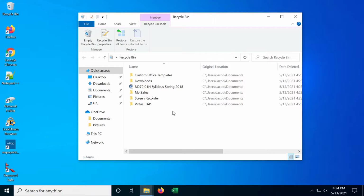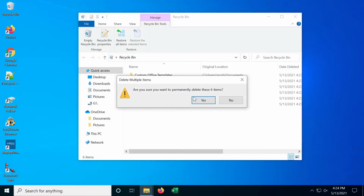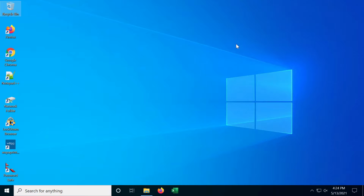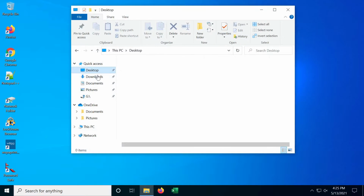And to permanently delete it from the recycle bin, just click Empty Recycle Bin, and it will permanently delete these six items. So for the things you want to keep, plug in a flash drive and cut and paste your files to that, or you can back up your files to Google Drive. I did a video on that, and that'll be linked in the video description if you're interested in learning more about that. Make sure to do this for all the files in Desktop, Downloads, and Documents.